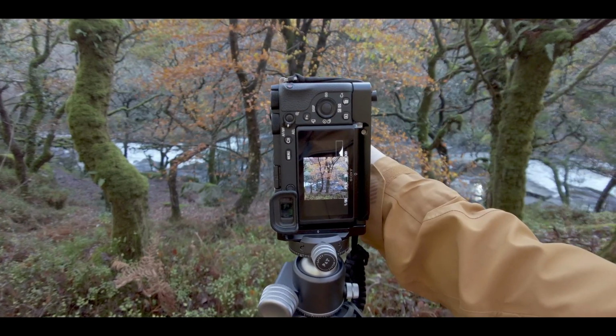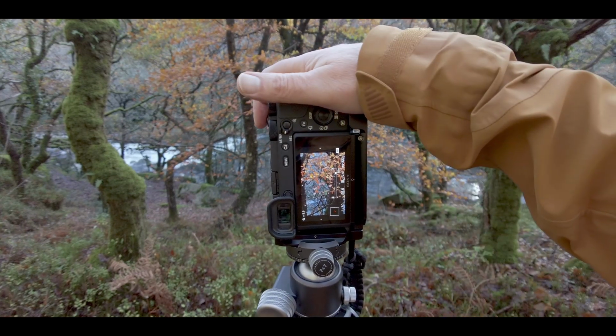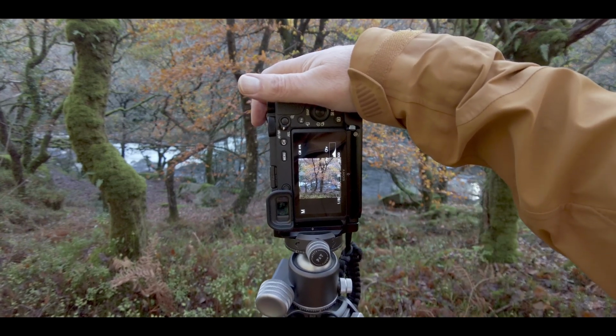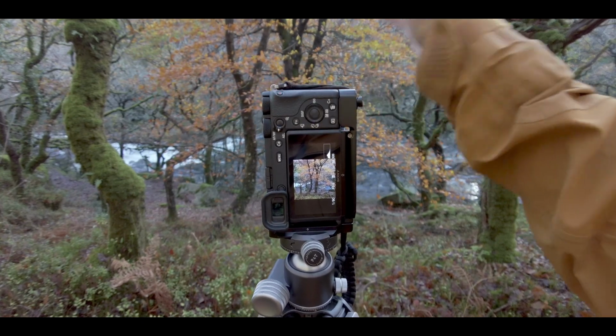Now focus wise, let's focus in on the leaves. I'm at 1/80th of a second, f5.6, ISO 320. Let's try that.